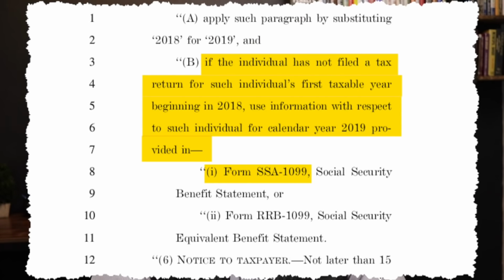The bill said that if someone did not file a tax return in 2018 or 19, the IRS should use information in Social Security documents like the SSA 1099. Well, this left a lot of unanswered questions. For example, what if you're not on Social Security? What if you just haven't filed tax returns? If you are on Social Security, the process for using your SSA 1099 wasn't clear at all. It was as if they would magically find you. But now we know the answer. If you want a stimulus check, you have to file a return.